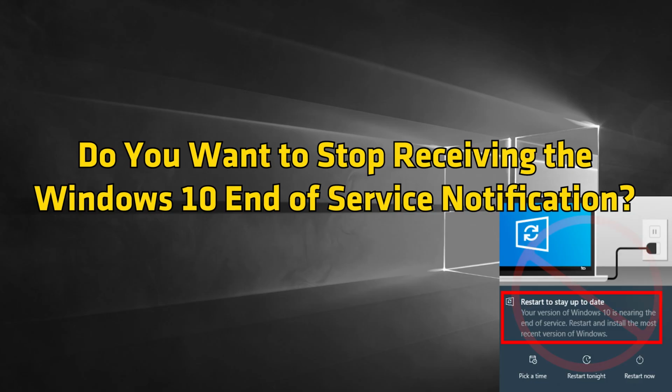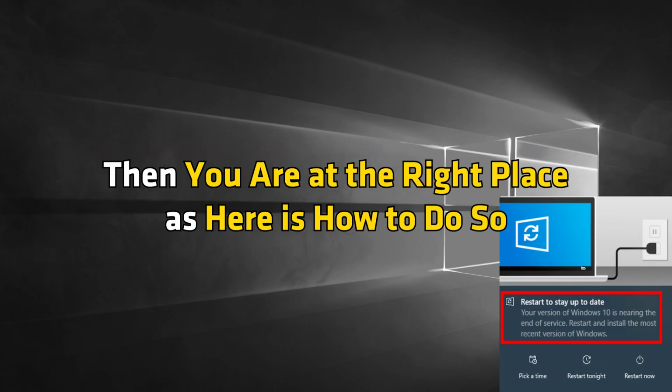Do you want to stop receiving the Windows 10 end of service notification? Then you are at the right place, as here is how to do so. Let's get started.